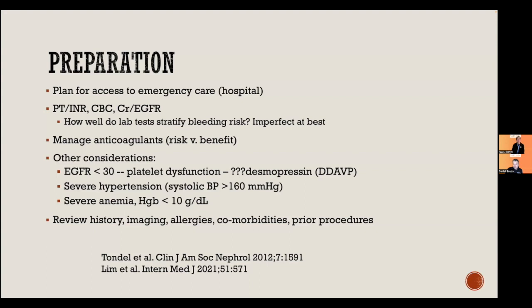There are other considerations. We know that renal dysfunction and renal failure is correlated with platelet dysfunction, particularly when the eGFR is less than 30. And a lot of people advocate the use of desmopressin or DDAVP within 1 hour of the procedure to improve platelet dysfunction, although some recent meta-analysis have shown that this is not corroborated by data.